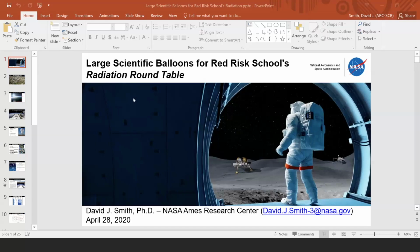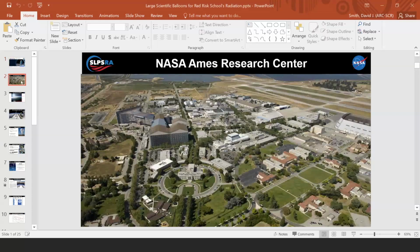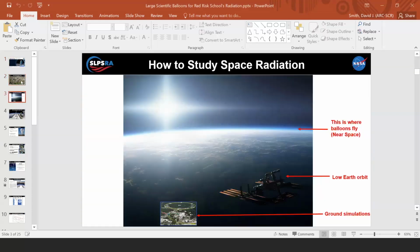So here we go. I mentioned I'm at NASA Ames Research Center. It's in Silicon Valley, California. Here's the overview of what you've probably heard about before and what you'll hear about today. It's just comparing how we do space radiation studies. We can do them on the ground, like Guy was telling us. You can do them in space. Space Station, of course, is a great platform for that kind of research. It's just hard to access.